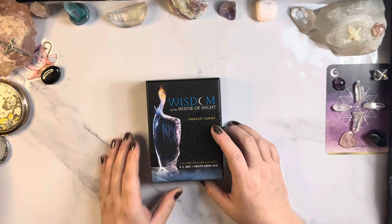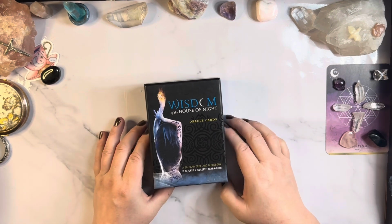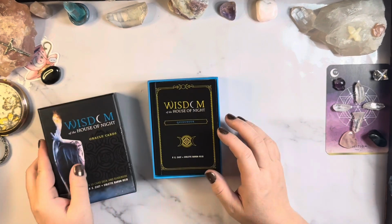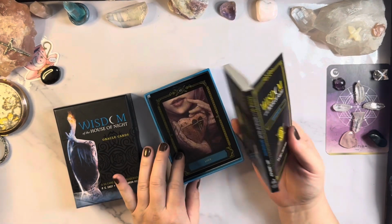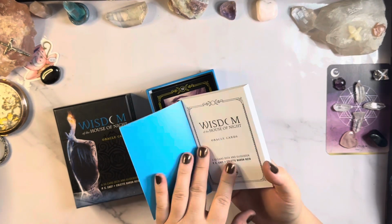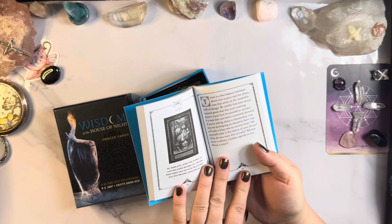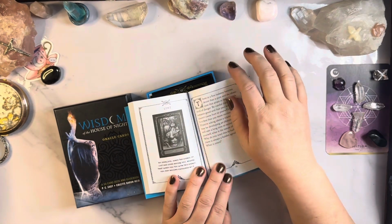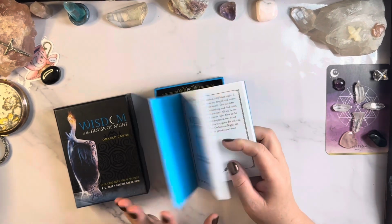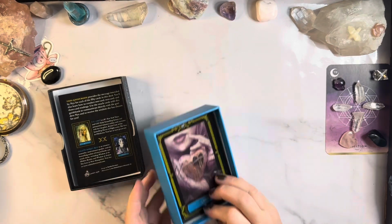All right, and so my last deck here is the Wisdom of the House of Night Oracle Cards by P.C. Cast and Colette Baron-Reid. So this deck, I took it out, shuffled it, took a read through the book, which is, you know, it's adequate. It's not got a lot written in here. It's not as in-depth as some of her other books, right?